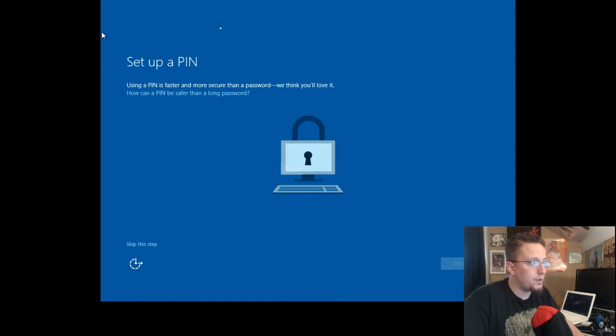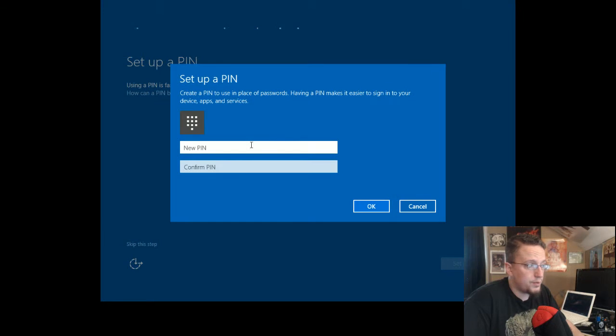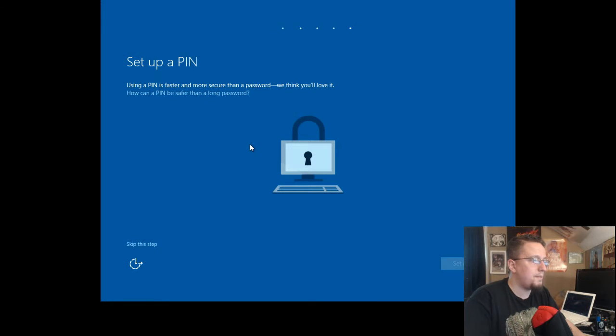I'm going to set up a PIN real quick, just because it's way faster for me to log in. You can also disable the login screen if you want. That's cool, but I don't. So I popped in my PIN, 4 digits. Now every time I log in, it's just boom, in.